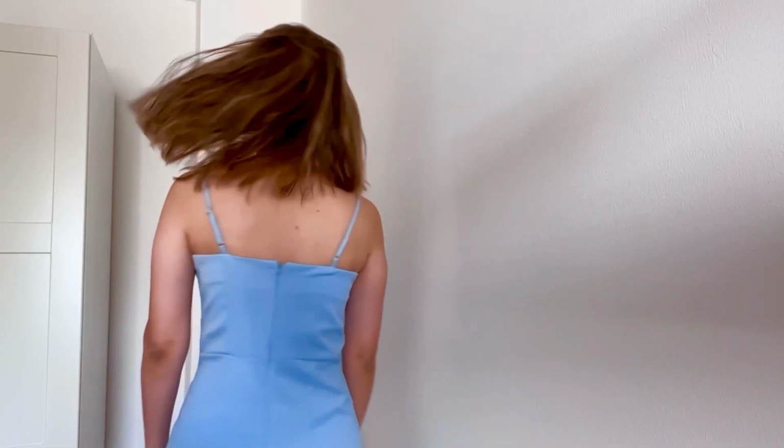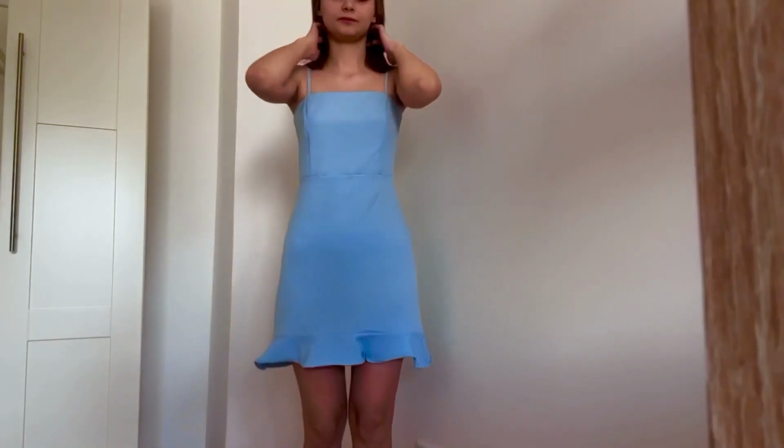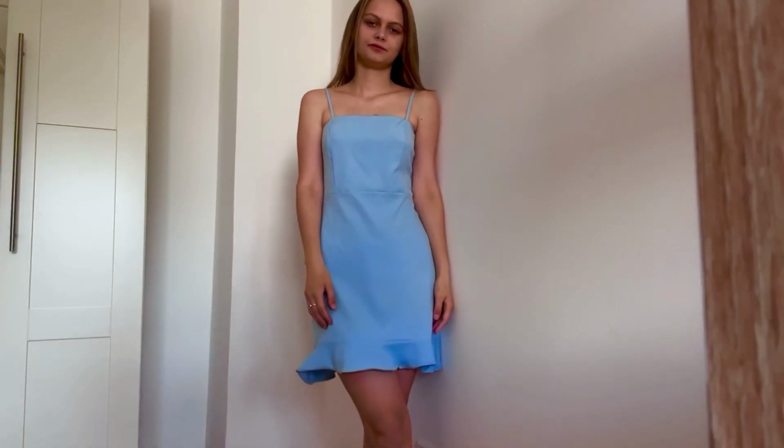For my hair, I decided to leave it natural, so this is how my look looks. For my dress, I decided to wear this beautiful blue dress, and it is really good for summer because it has open shoulders.